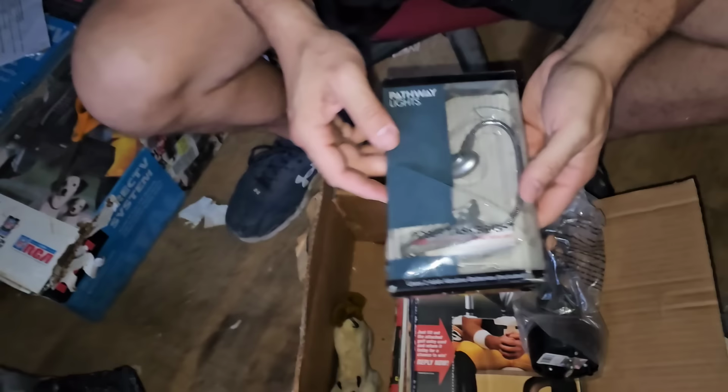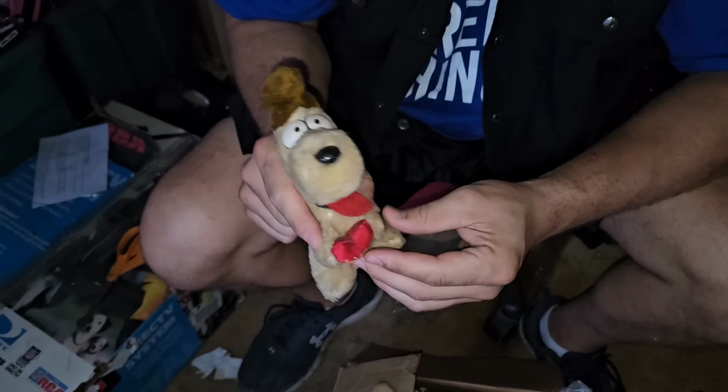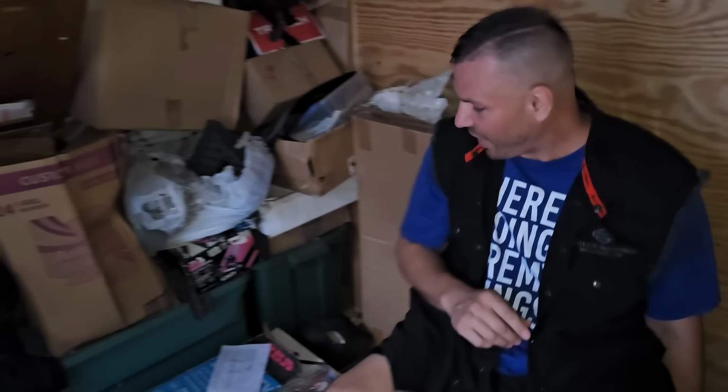Let's see, we got some pathway lights. I don't know what that is. This looks, oh, is that Odie? That's Odie. It looks like it. That's Odie from Garfield. Oh my goodness, this has got to be from the 70s. Wow. Okay, cool. Nothing good in that box. So, I'll just look for some more raisins over here.